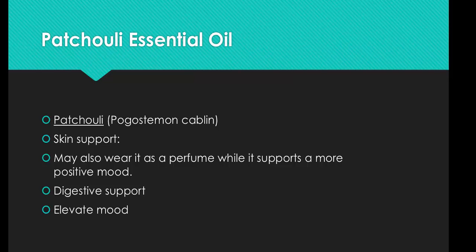Patchouli. Not just that 60s hippie cologne. In its pure essential oil form, patchouli helps support vibrant and glowing skin. You can wear it as a perfume, and while you do that, it actually supports a positive mood. If you have a diagnosis of, like, SAD or some bouts of sadness or depression, it might help elevate your mood for that. It also helps in digestive support. Rub a few drops on your belly for indigestion. And as I said, elevates your mood.